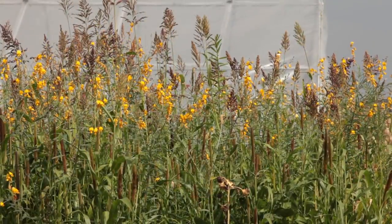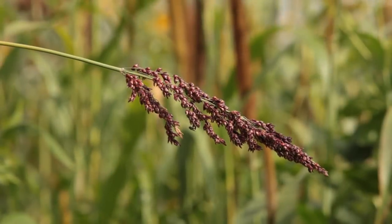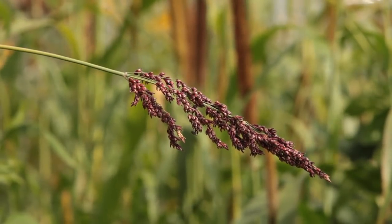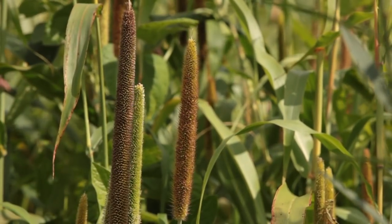We're presently looking at about 22,000 pounds of biomass, which will increase our organic matter here in this plot about 0.75%. The reason we're using so many is we'd like to have what I call a community working together. We have all the plants doing their thing.